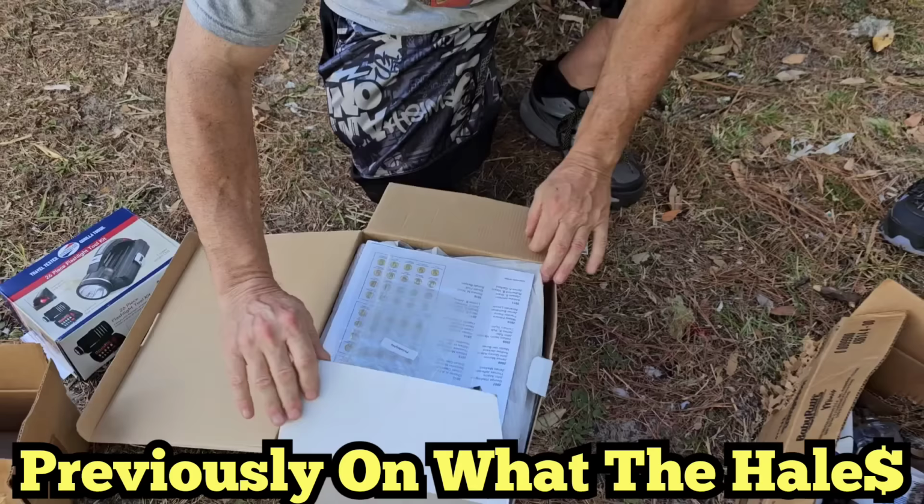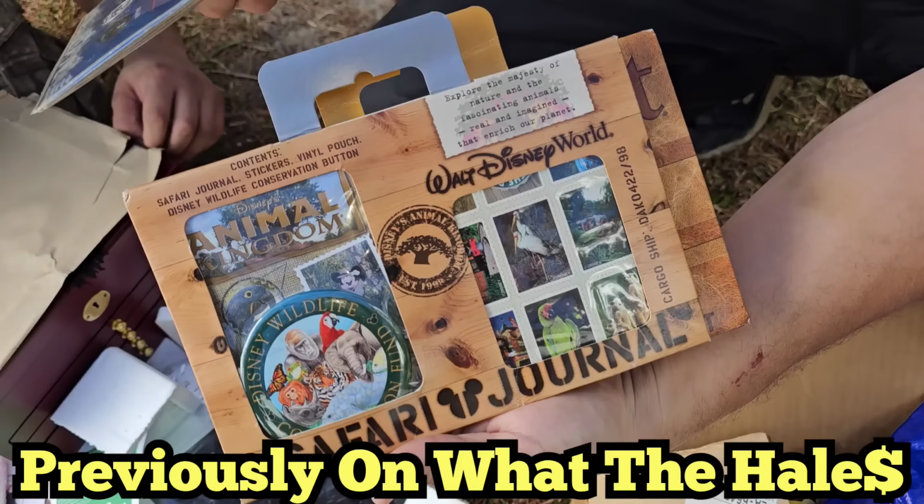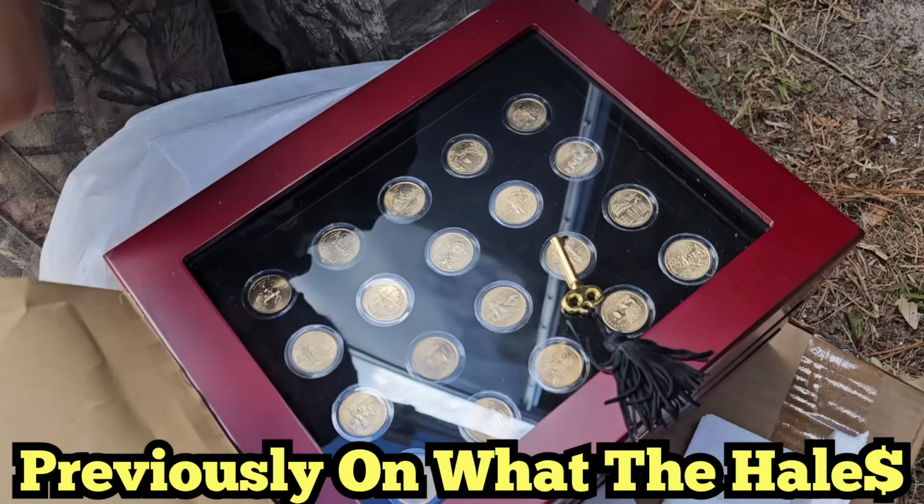Sean, you found one! Oh my goodness, I called it! Some stamps. Look, look, look! Oh yeah! The golden key! He's got the golden key!